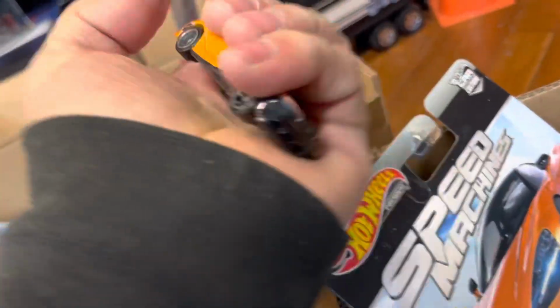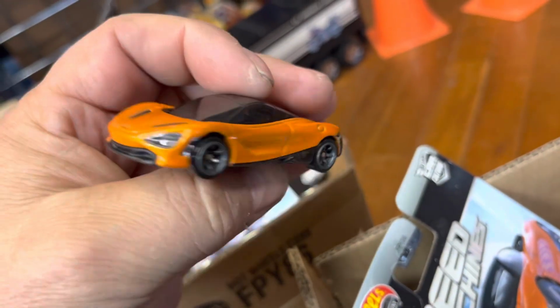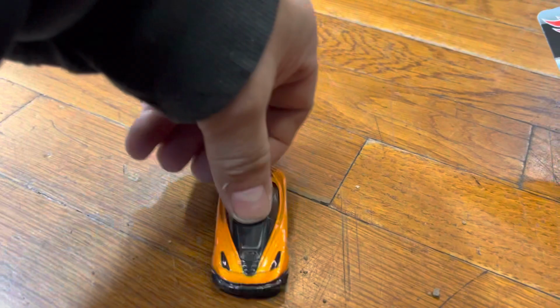There it is, guys. Beautiful color. Look at that. Looks like a pumpkin. Nice to see you there, buddy. Pretty cool. Rolls this time. Let's see how it rolls. Safety first. You're not copying me. Well, it's pretty fast.